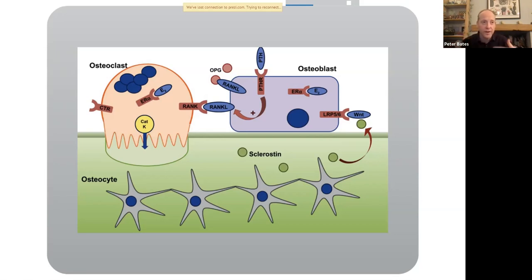Because bone is made up of mineral and collagen. The mineral is the calcium, the collagen is the protein. The acid breaks down the mineral, and cathepsin K is one of the enzymes that breaks down the protein. Okay, so that's basically that. How is it regulated? Well, let me start you over here in the osteoblast. The osteoblast has these things called, I don't want to get too swept away with this.